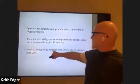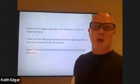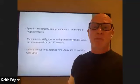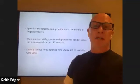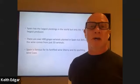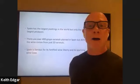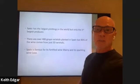So Spain is very famous for its fortified wine of sherry. And I know Peter's going to be doing a session for you on fortified wines. He's going to talk about port, sherry, and the different fortified wines, how those are done. Spain also has a very beautiful sparkling wine that they call cava. And cava can be made in the same method as the method champenoise, which is the French method. I'm actually a big fan of cava, the sparkling wine from Spain. I think it's a little bit more interesting than the sparkling wines coming out of Italy. It's a nice thing. But they make a lot, and they drink a lot of cava in Spain.